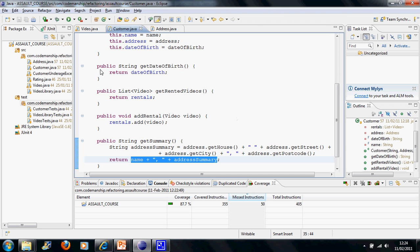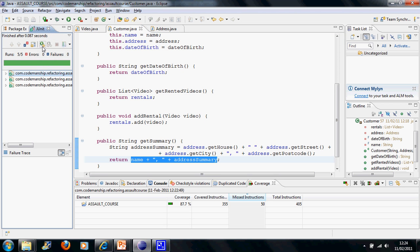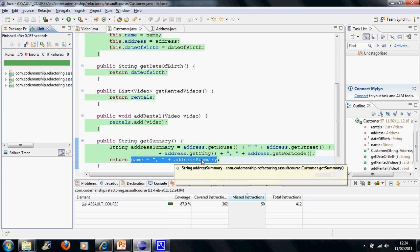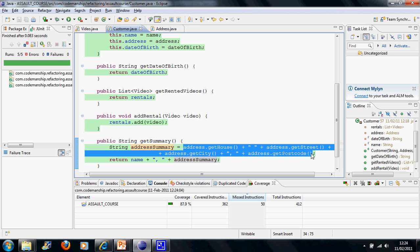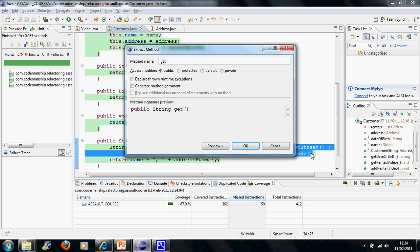So I do that refactoring, and as soon as I've done that, of course, I run the tests. That's what they're there for. Okay, so that's worked, that's safe. Now that I've done that, I can do what I originally wanted to do, which is extract this expression into its own method, which I'm going to call getAddressSummary.